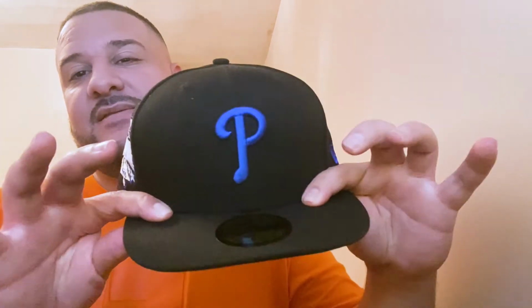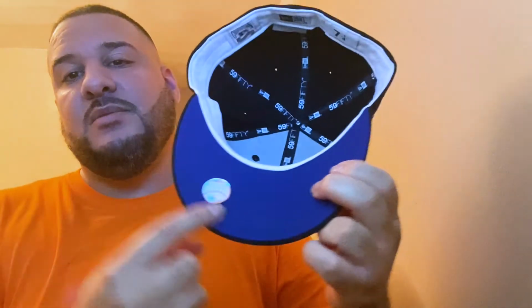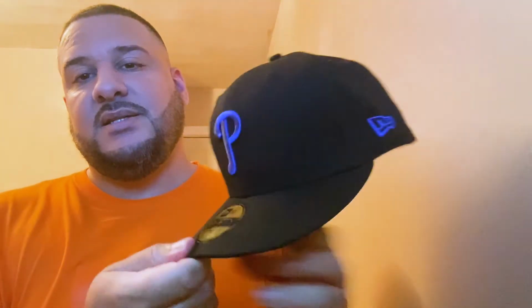So Philadelphia Phillies hat, not your traditional colors, right? All-Star Game 96 patch on the side, blue underbrim with the white guts. Very cool, solid hat. WRLD logo. For the hat heads, man, let me know if y'all messing with this, or if y'all worried about the whole black nasty movement and how those is a no-no. I think that's a New York thing, but I think it is spreading.